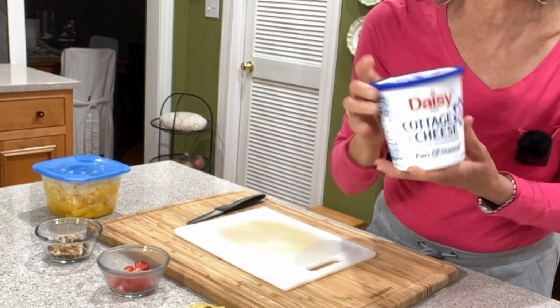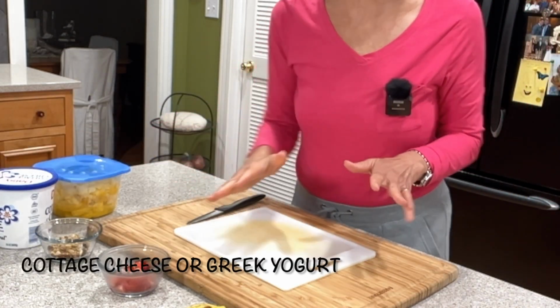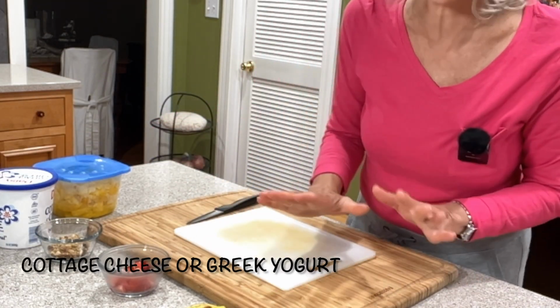Okay, here's our key ingredient here. We're not using ice cream, we're using cottage cheese. And for those of you who say, "Ooh, cottage cheese, that's gross," please reconsider.